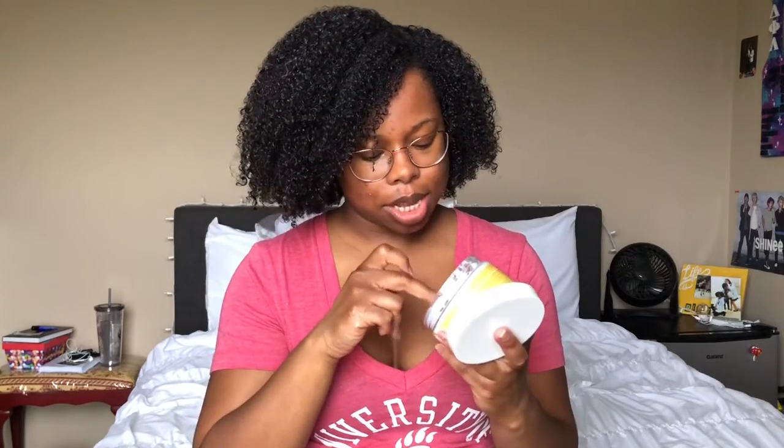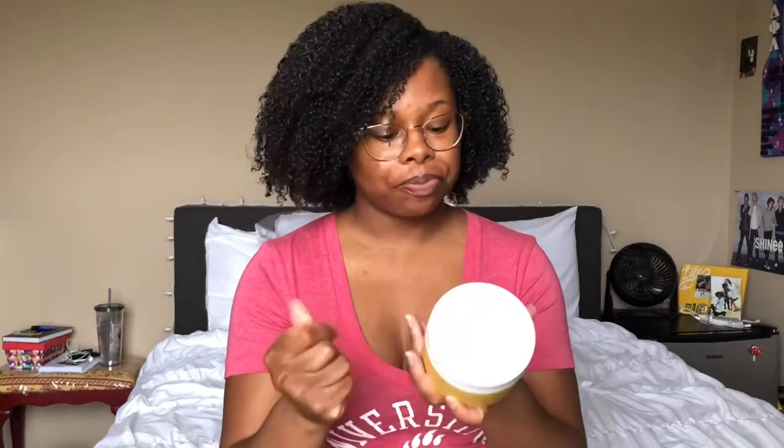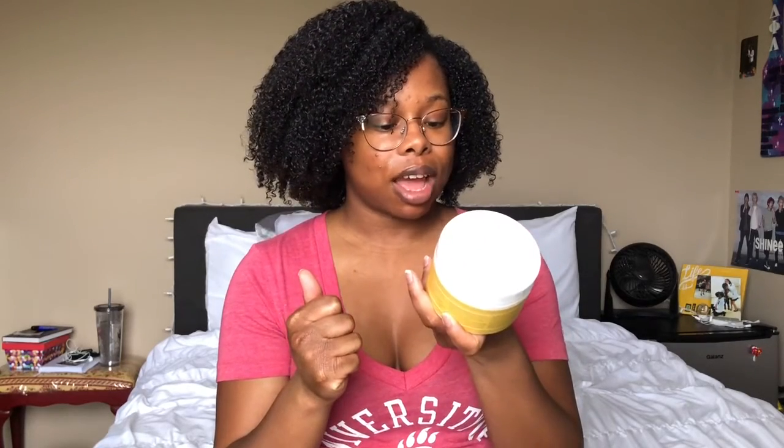And it has like a nice texture. It's very moisturizing. It made my hair shiny, as you can see in the video. And I really like this. Out of all the products that I've tried, this was probably my favorite one.